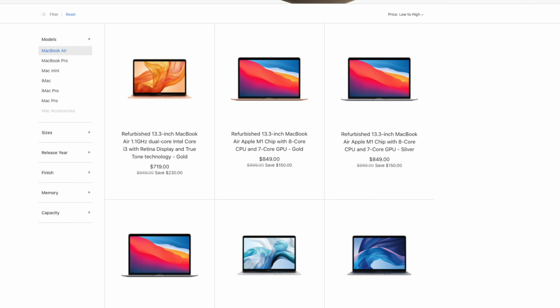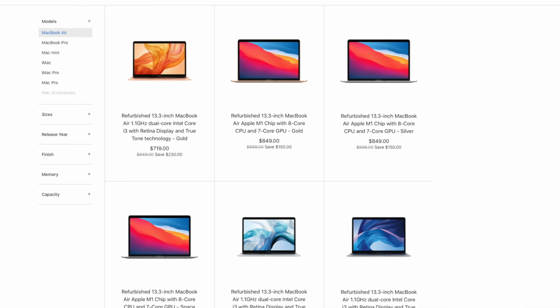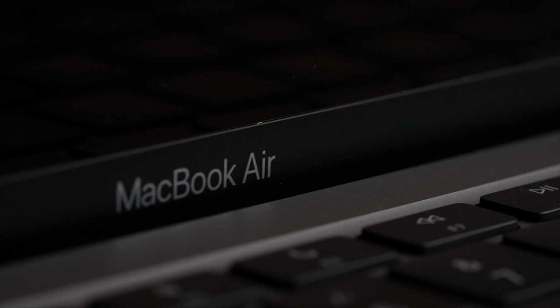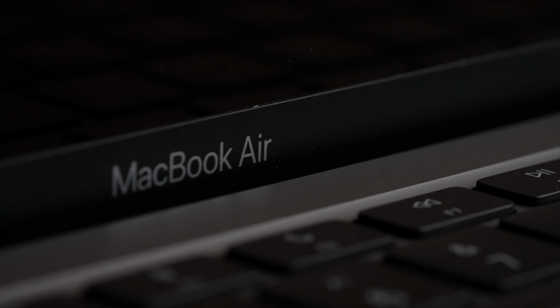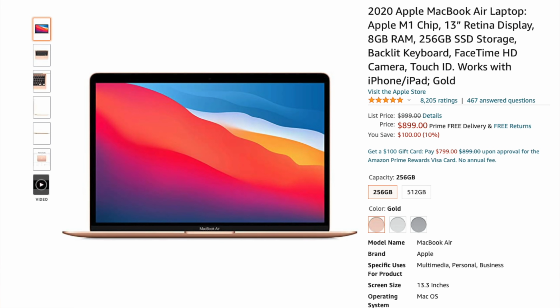Okay, now let's talk about budget, and this will be the $1,000 and below. And I know $1,000 isn't all that budgety, but it is when we start talking about this kind of tech. Here we will be heavily leveraging that refurbished talk from earlier in the video. And honestly, at this price point, there's one great option. That's the M1 MacBook Air. Fam, no kidding, the M1 MacBook Air is the best laptop ever made. You can get it for around $849 on the Apple refurbished website and about $899 brand new on Amazon.